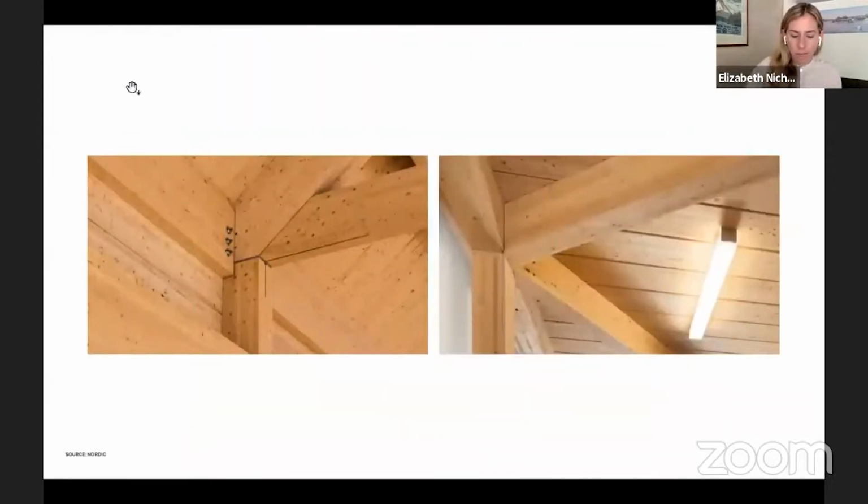And then another thing we considered in this phase are all of the various connection details. And we were excited that Nordic was able to find a way to hide basically all of the hardware in the connection details. These are just generic photos, but on the right-hand side is what our glulam and CLT connections will look like, which is basically, you don't see any of the steel that is required in some of these connections. And where there is steel, a steel faceplate or something like that, it's hidden with a matching piece of wood.